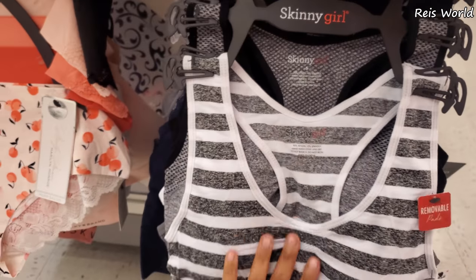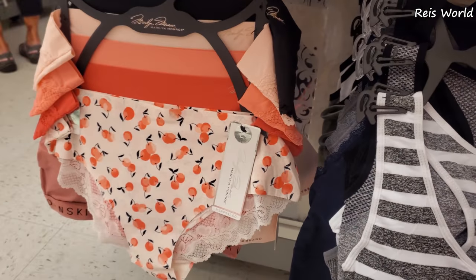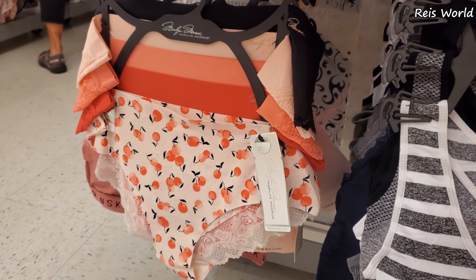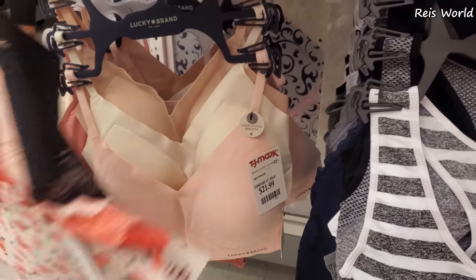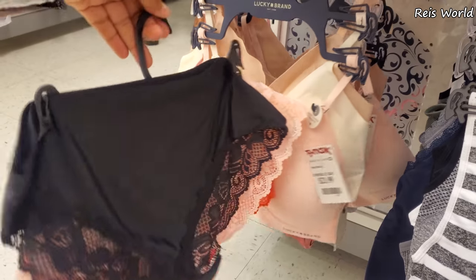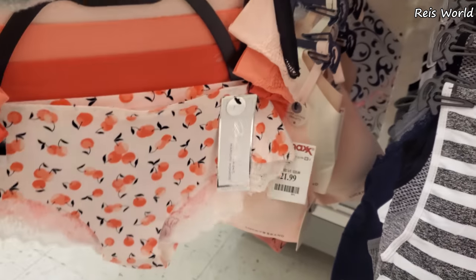So nice. I hate how there's no dressing rooms open though. I just saw an older gentleman, a much older guy. He wanted to try on dress pants and they told him no. He would have to bring it back, and he didn't get it because he had to try it on at home and then bring it back.